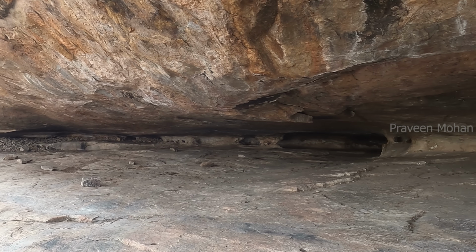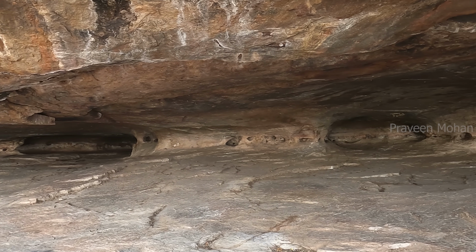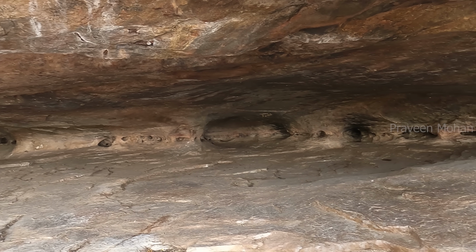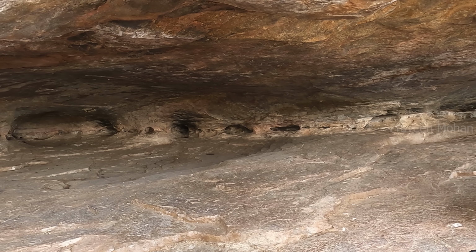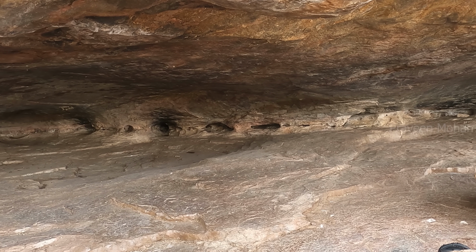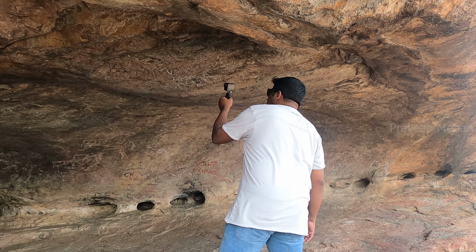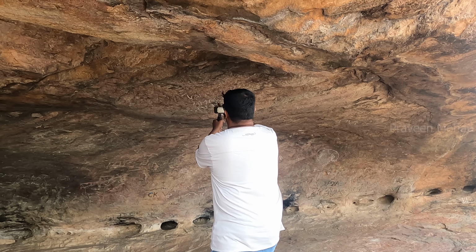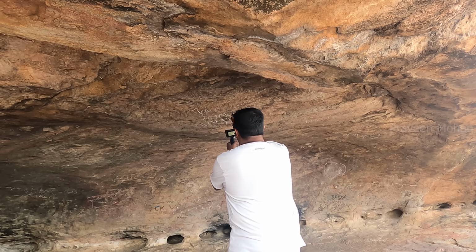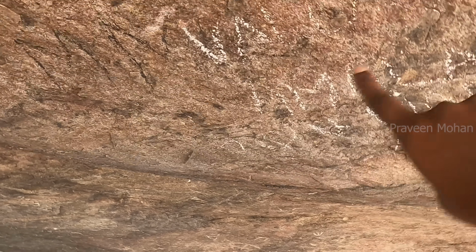If we see cup and ring, we should also see cave paintings. This would be the perfect place for cave paintings with overhanging rock like a flat roof. Let's go take a look and see if we can find any cave paintings. It's very hard to look because the entire ceiling is covered with graffiti. So you can see these are all new English writings.